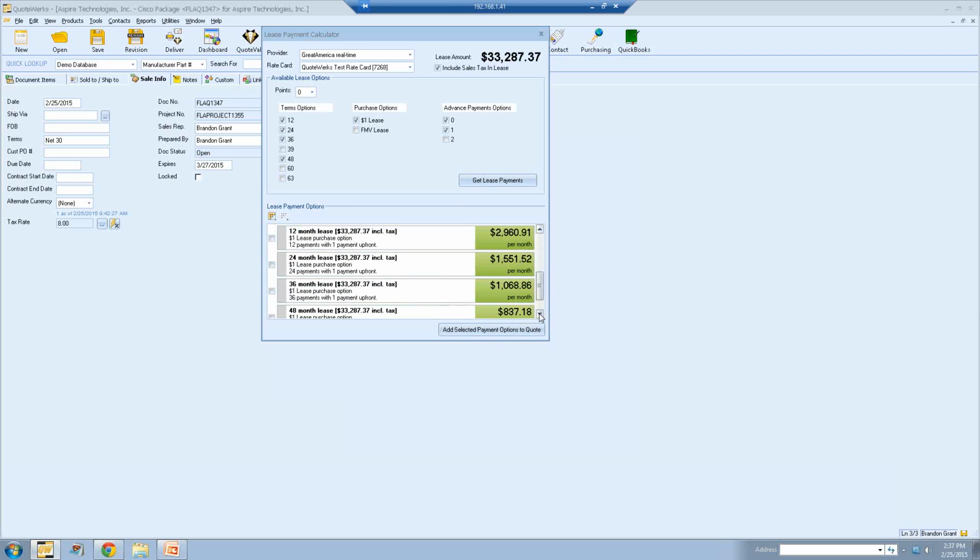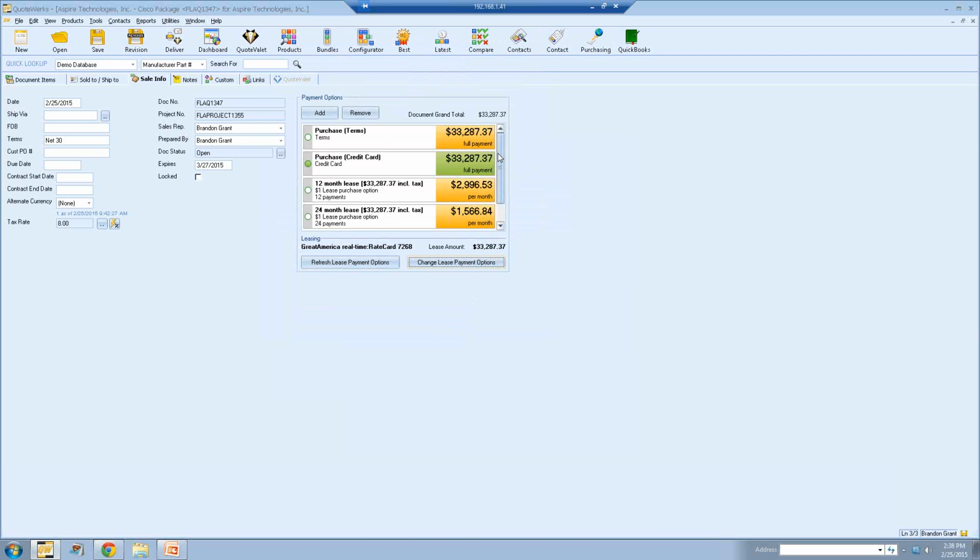So even though you've calculated quite a few different ones, only the ones that you select will actually appear on the document. If you want to select all, there is a Select All button here, and that will select all of them for you. You can also deselect them all and then just select which ones you want to include on the document. If you're using a different vendor, a different provider, and you've set up their rate card, you'll simply choose your provider here. So let me go ahead and we'll add these selected payments.